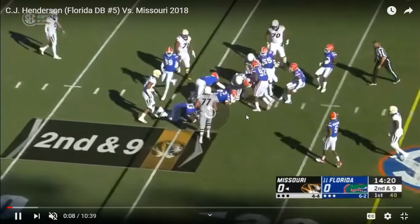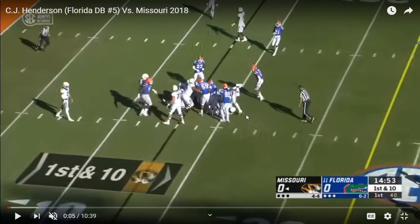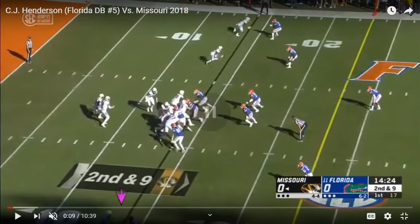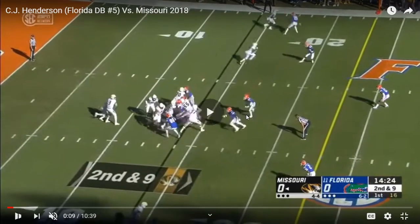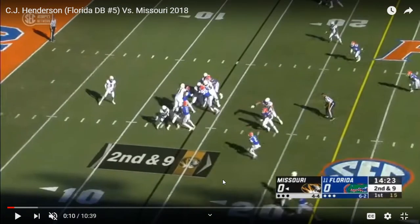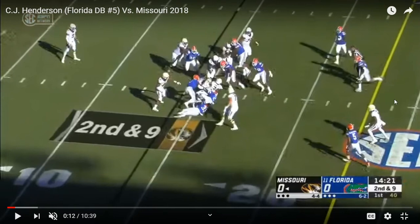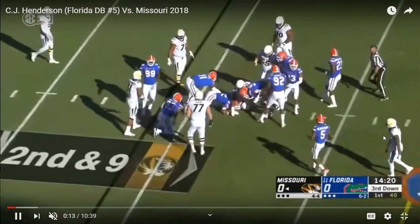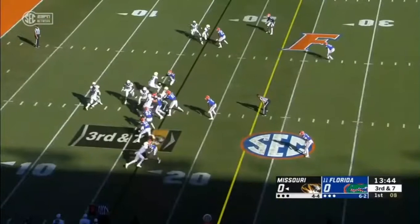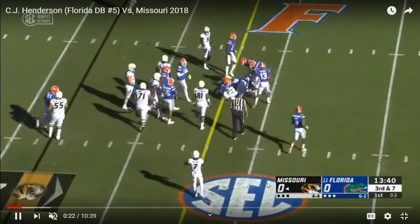Yeah, and you can tell, especially at the end of this play here, first off, he gets beat by the quick release at the line. Maybe beat's the wrong word. I don't want to necessarily call that getting beat, but he gives up a lot of space for someone playing tight, I should say. And then that leads to him giving up a lot more space on the back end of the play also. That time, not so much. That time, he was a lot more physical at the line.